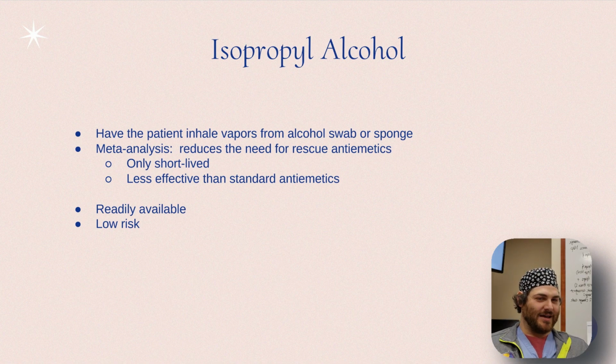PACU nurses, where you at? Alcohol wipes, right? Who hadn't heard of this? Why not? This is a thing. I don't know how someone figured it out, but if you can open an alcohol wipe and get someone to just smell that alcohol vapor for a little while, a lot of PACU nurses will do this while they go get whatever antiemetic they're going to use, so that the patient doesn't puke all over the place while they're gone.